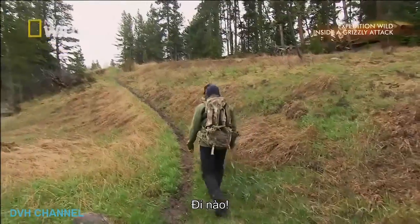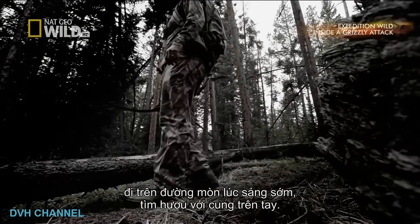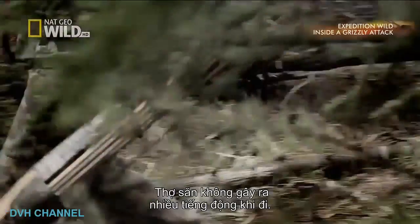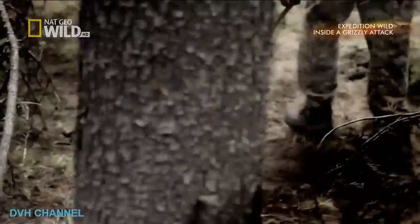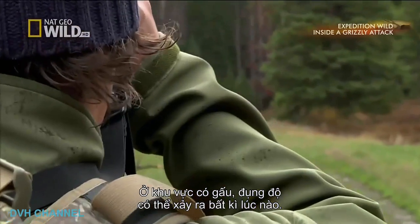Let's go. I could almost see Mark and Fred heading up the trail that morning, scanning for elk with bows in hand. Hunters don't make much noise as they travel. They also try to stay downwind of their prey. And in bear country, that can quickly translate into a surprise encounter.